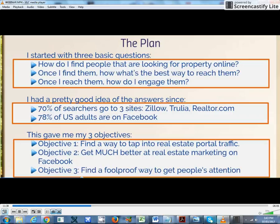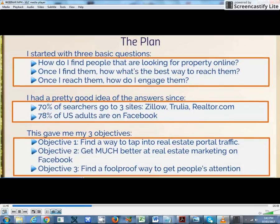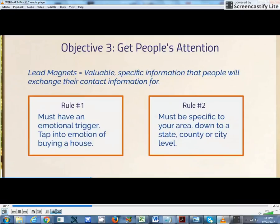Traffic, and what I found was that videos and lead magnets were the best way to engage people. And I'll talk about video in a couple of slides. Let's talk about lead magnets for a minute.